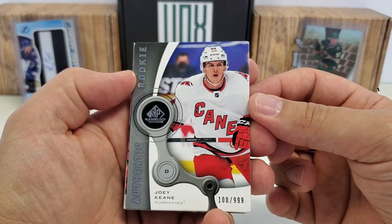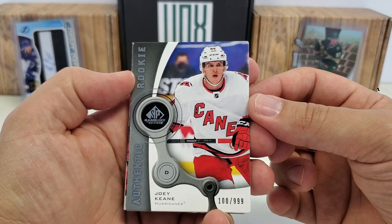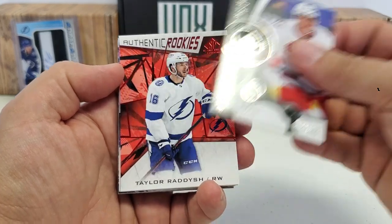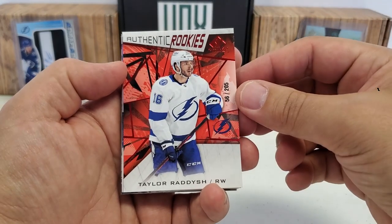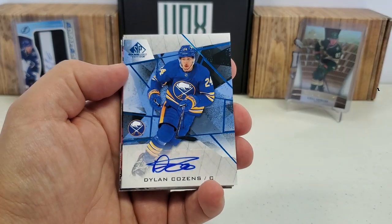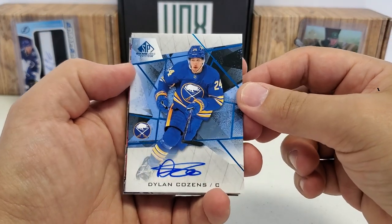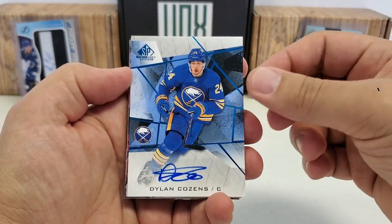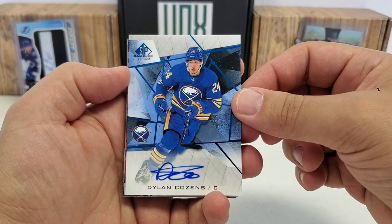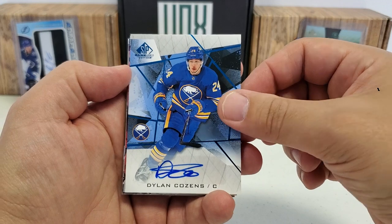And we start with a Joey Keen, authentic rookie. It's one of those, I think, retro because it has the rounded corners and stuff like that, out of $9.99. Then we got a Taylor Radish, authentic rookies red, out of $205. A Dylan Cousins auto. It's a sticker auto, granted, but Dylan Cousins, not his rookie, a year removed from that. But still, it's a Dylan Cousins autograph. I'll take it. Blue auto, pretty cool.